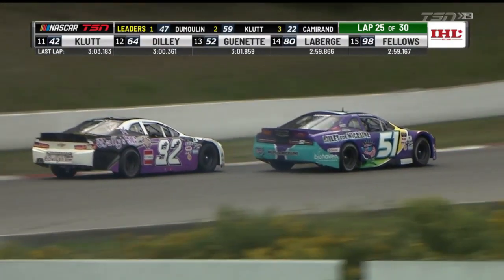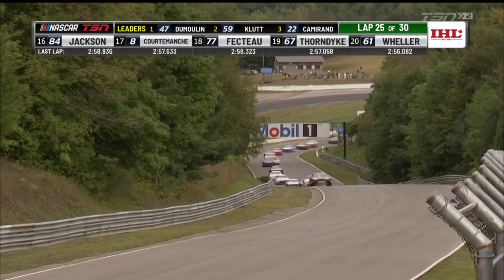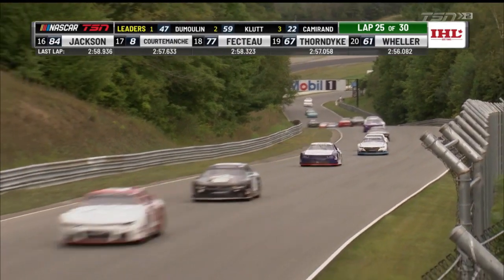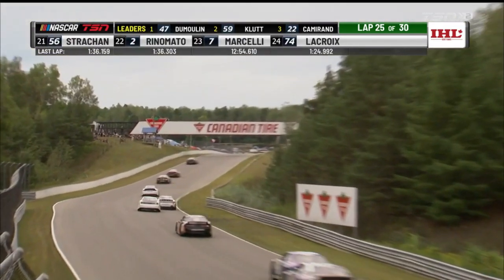Down the straight, and there we can see Dexter Stacy, the Bullies truck stop number 92, in a battle there with the 51 of Andrew Ranger. So Ranger using that caution flag period, now back up inside the top 10 and ready to fight some more.